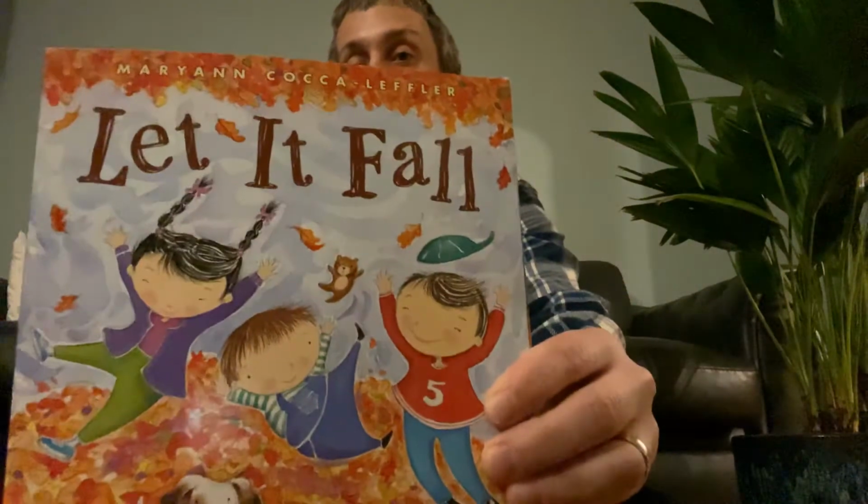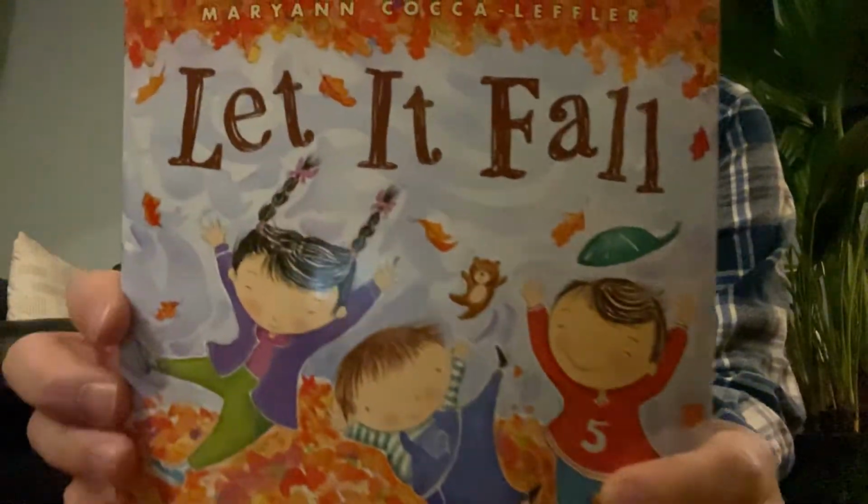Well, the leaves start to change colors and they start to fall down, and we call that season, I kind of gave you a hint when I said what they do, we call that season fall or autumn, depending on what you want to call it. So I have a story about that time of the year, which is not now, it's later on in the year. And it's called Let It Fall. And it's all about what happens in the fall and what the trees do. So we'll read this story. It's called Let It Fall.